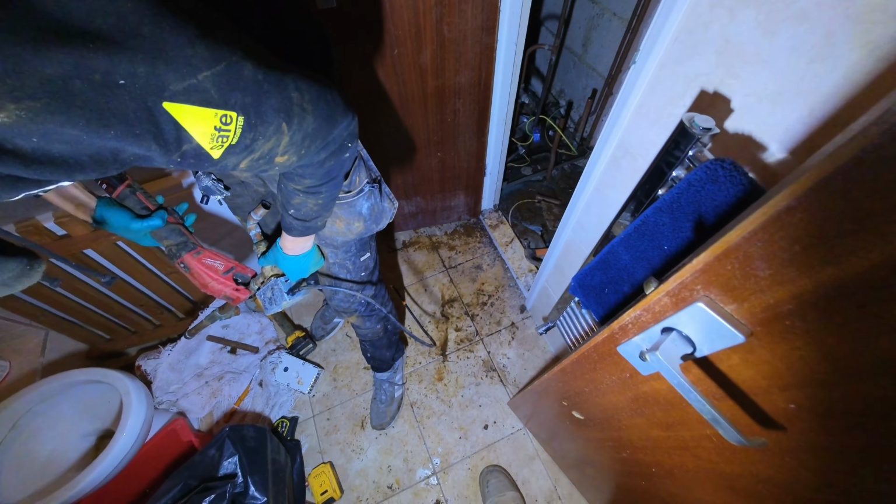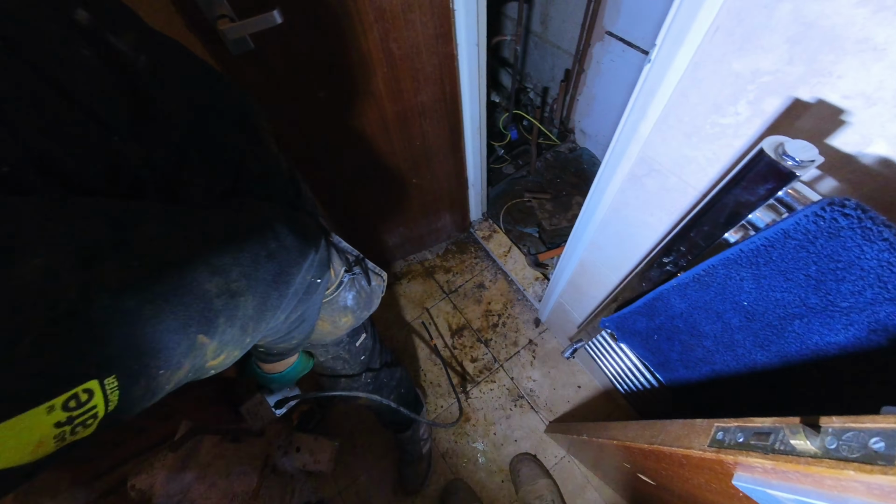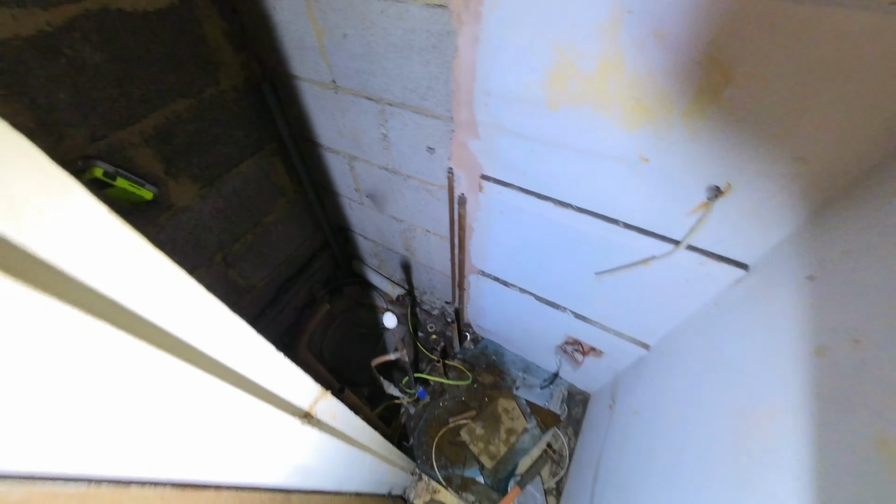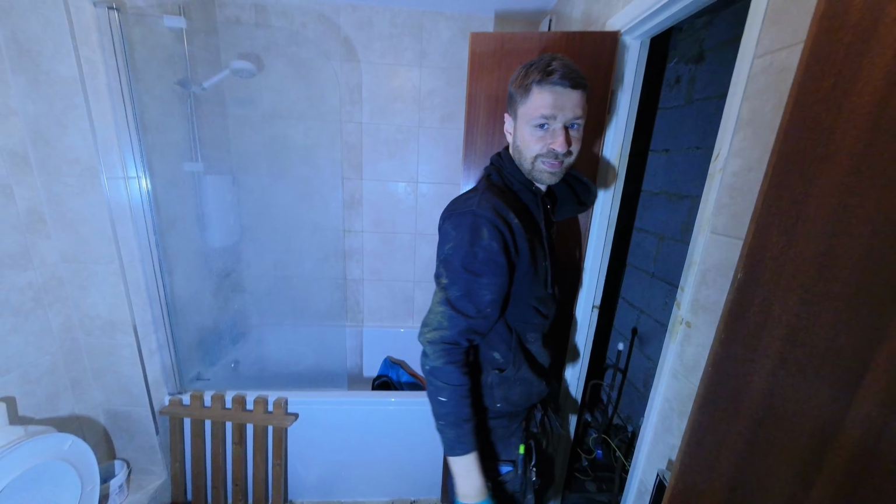But this is the real state of the bathroom. Don't worry, it will all get cleaned up before all the comments start dropping in, but that's the state of that. It's been an absolute nightmare. It's taken Josh, what's the time? It's 3:30. It's taken him pretty much the whole time just to try and rip out the tank. We've got the cylinder out. Look at the state of him.